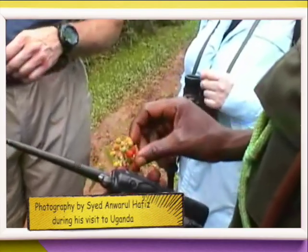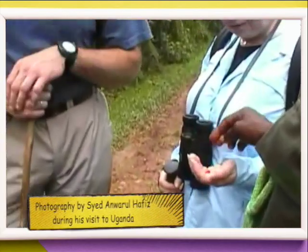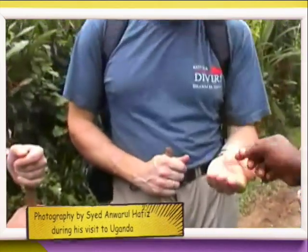Are they already ripe? The red ones are ripe. Thank you.